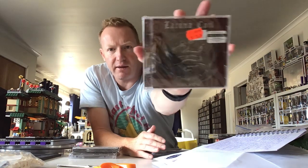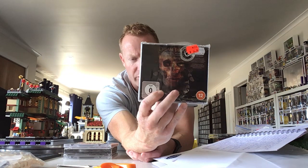I also got Black Anima. It's a bit hard to see that. Black Anima. This was down to $13. And for some reason I just sort of lost touch with Lacuna Coil, so I thought I'd grab them. And also I got this Distant Memories Dream Theater live set, which was half price, like $70. I thought it was a bit too much at the time when it came out. I think it's 3 CDs and 2 DVDs. So that one's just to add to the collection.